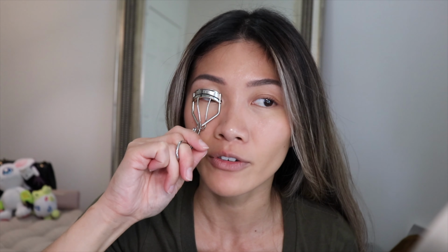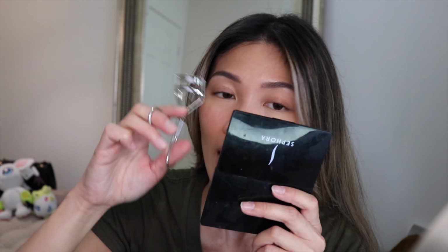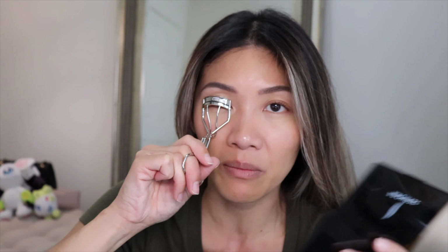By the way, have you guys ever tried Merit before? I've seen it selling on Sephora. So when I saw the products and some of the reviews, I saw a lot of good things about it. So let me know if you guys have ever tried it before. If you have, let me know in the comments down below.